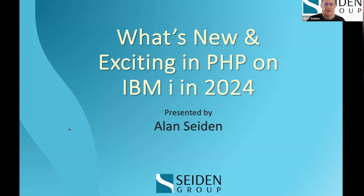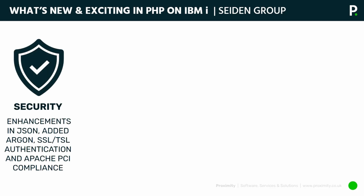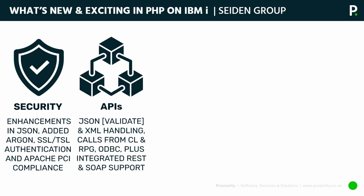But the crux of the presentation that Alan presented was in regards to what's new and exciting within PHP in 2024. In security, we enjoy JSON Web Tokens, built-in support for cryptography, SSL, TLS, and authentication methods. With APIs, PHP now supports open API standards with Swagger and Postman integration, full REST and SOAP support, with JSON now including validation. You could also call PHP from your RPG or CL code, always nice to have.